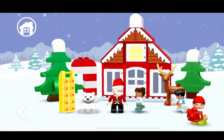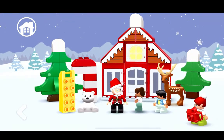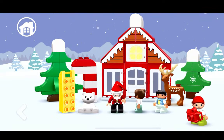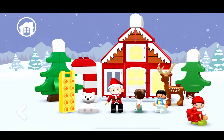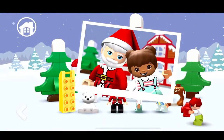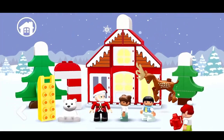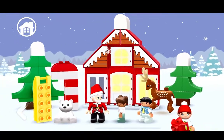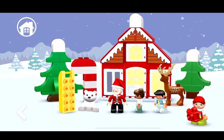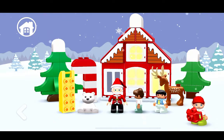Hello, our little friends. It's Christmas time. Look, we see here Santa's house. Hello, Santa. Elf helper. Thank you, Elf, for the photo. Deer. Magic deer. Super. Children come to him, to Santa, to receive their gifts.